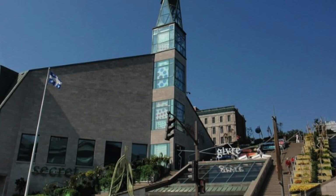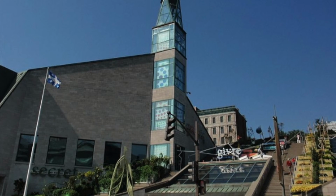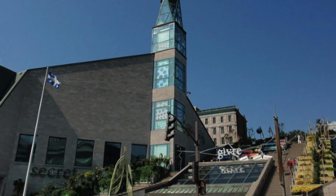The first exhibit to reopen will be Horsepower, the horse-drawn carriages from the collection of Paul Bienvenu. This will be followed by Rebel Bodies, an exhibit about contemporary dance. The This Is Our Story exhibit will be the last to reopen because it is the biggest and most complex.